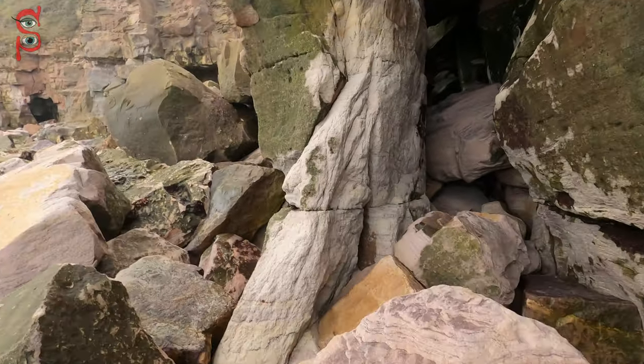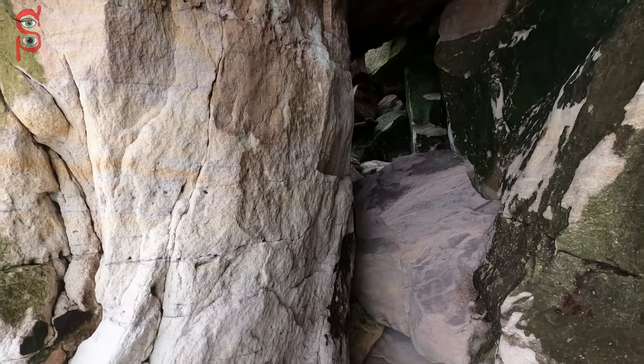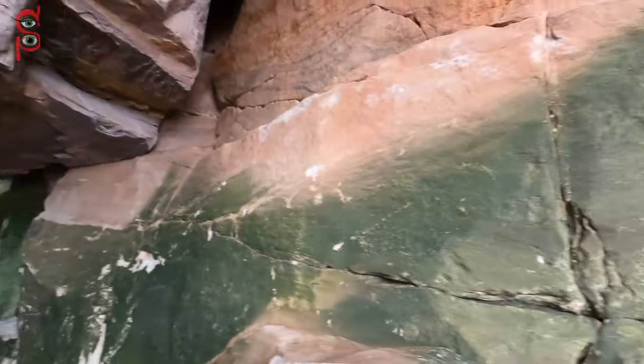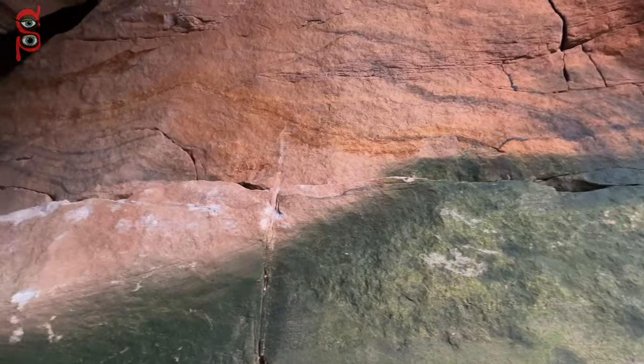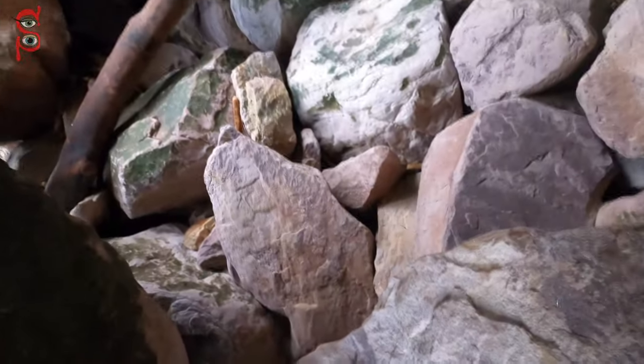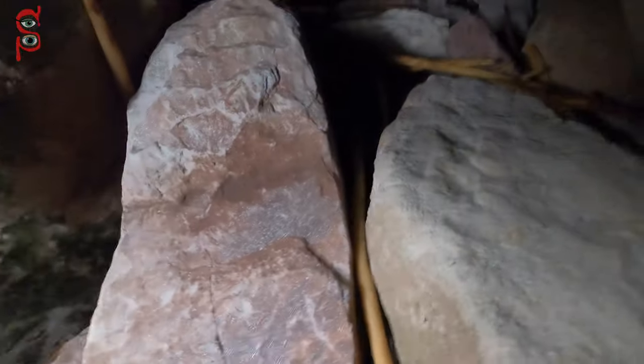Now here's a really interesting spot, let me know what you think about this. But as I walk inside, I think this could be an old entrance that's become completely blocked up through time. Whether that be naturally, through collapse or whatever, or with a little bit of help. You'll see as we go through here and turn right, to me it just looks like an old corridor that's filled with massive blocks. What do you think? Please do share your thoughts in the comments, but here's what I'm talking about.